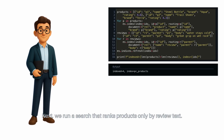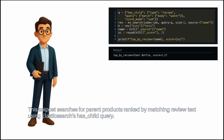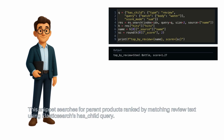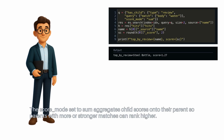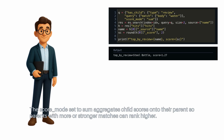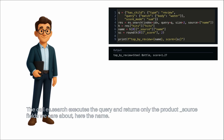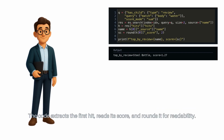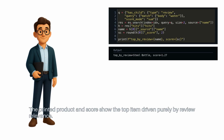Next, we run a search that ranks products only by review text. This snippet searches for parent products ranked by matching review text using Elasticsearch's has-child query. The variable Q defines a query that looks for child documents of type review, whose body matches the word water. The score mode set to sum aggregates child scores onto their parent, so parents with more or stronger matches can rank higher. The call es.search executes the query and returns only the product source fields we care about. Here, the name. The code extracts the first hit, reads its score, and rounds it for readability. The printed product and score show the top item driven purely by review relevance.